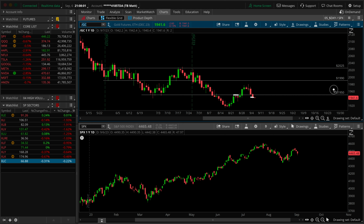So as long as gold is under 1950, just keep in mind that the upward move out of equities may be very short-lived. We're still looking for the bounce off of that key level of support based on all the daily and hourly analysis that we just did. The structure is there, right? So we're looking for that, but if it's sustained is a different question to be thinking about.